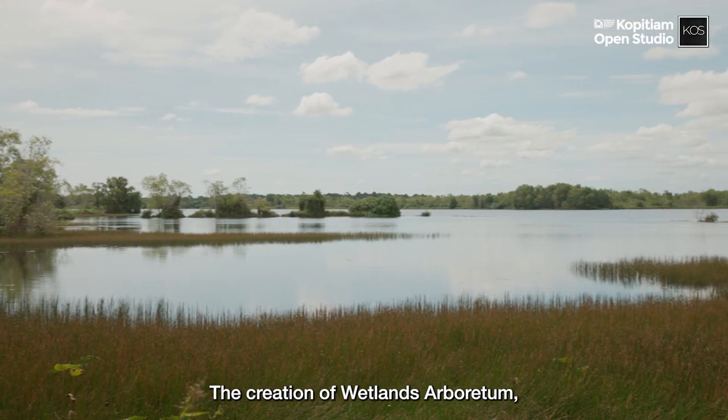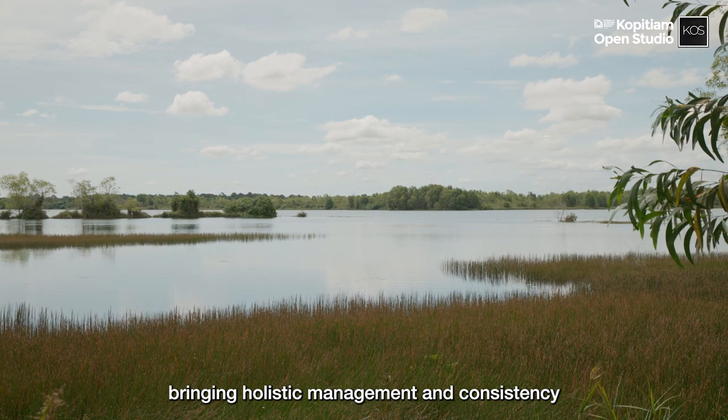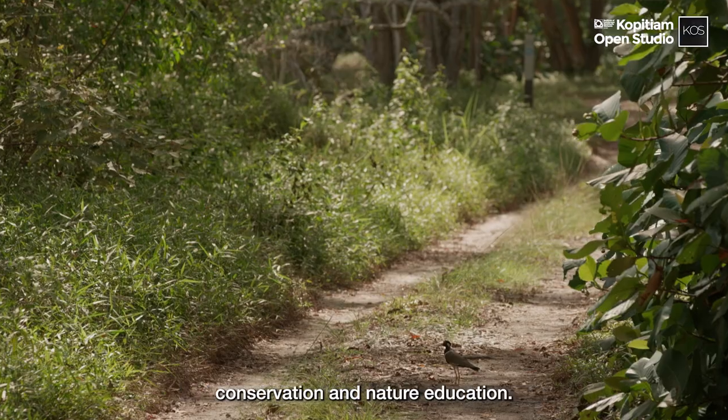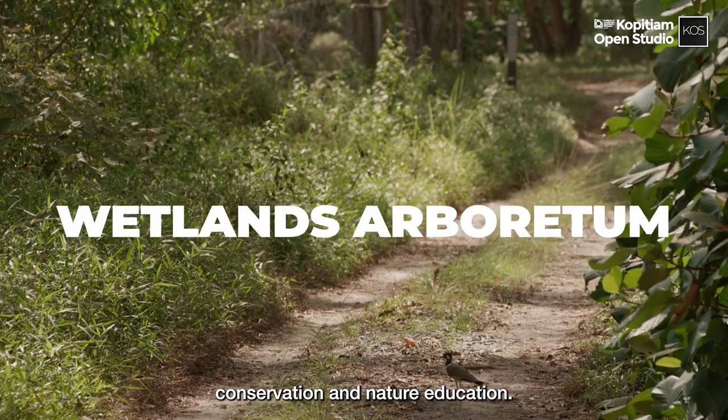The creation of Wetlands Arboretum, bringing holistic management and consistency to Gamuda Land's biodiversity enrichment, conservation and nature education.